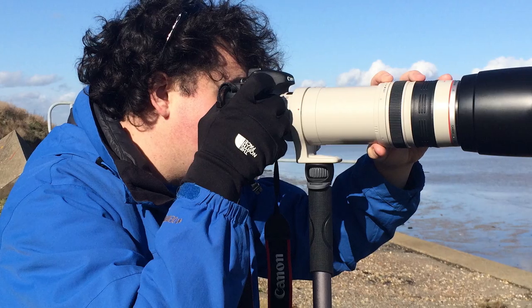So we wanted it to appear larger in the frame next to Tom so he can gesture at it. And we can't get close to the boat, A, because there's an exclusion zone around it, and B, because it's a mile and a half offshore from Sheerness, where we are, and 2 miles from where we actually filmed on the Isle of Grain. So your choice is either somehow hire a boat and get a stabilised camera, or rent a really big lens.